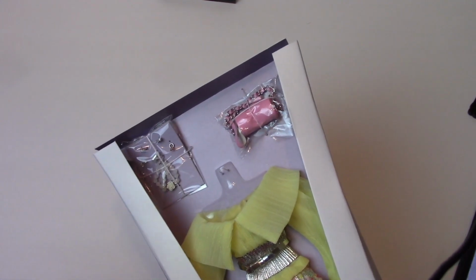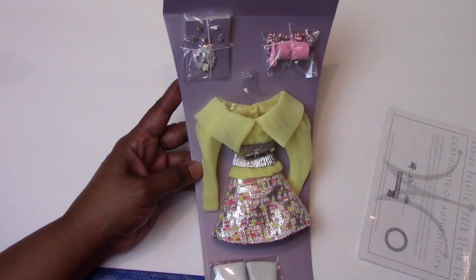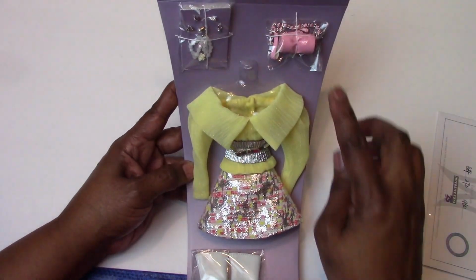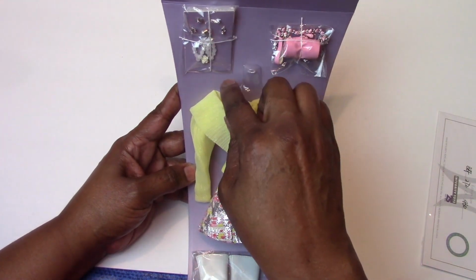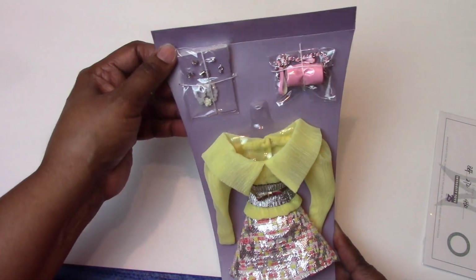So I'm going to get this out of the box and show you all the pieces of this fashion, and then I'll show you guys how I undressed Miss Natural High Lilith in this fashion. Okay. So I slid the liner out of the box so you can get a better look at everything before I take it off the card. So pretty little pink patent leather bag. Love the jewelry. Looks like 2 pairs of earrings, 3 rings, and a necklace. Love the fact that they went overload on the jewelry.